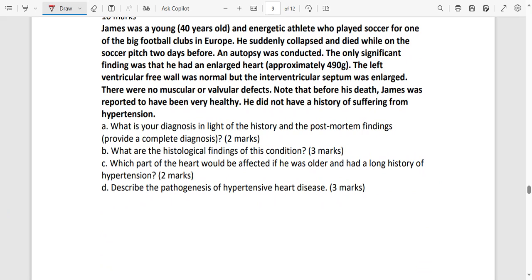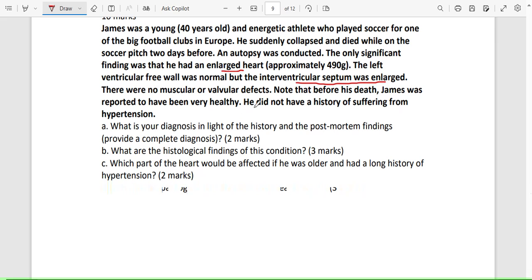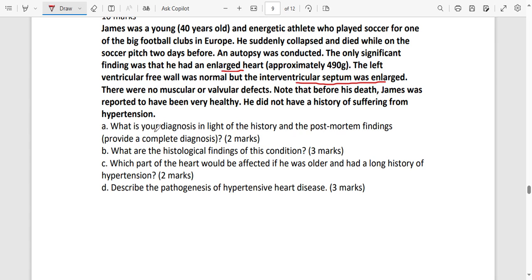Number 7. James was a young 40-year-old and energetic athlete who played soccer for one of the big football clubs in Europe. He suddenly collapsed and died while on the soccer pitch 2 days before. An autopsy was conducted. The only significant finding was an enlarged heart. The left ventricular free wall was normal, but the interventricular septum was enlarged. There were no muscular or valvular defects. Note that before his death, James was reported to have been very healthy. He did not have a history of suffering from hypertension. What is your diagnosis in light of the history and the postmortem findings? Provide a complete diagnosis. Anyone to help?